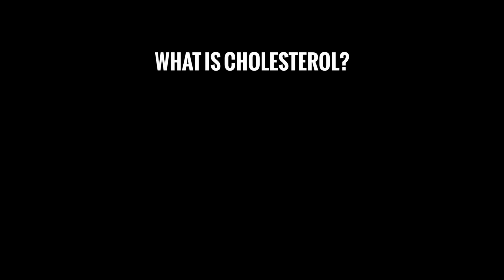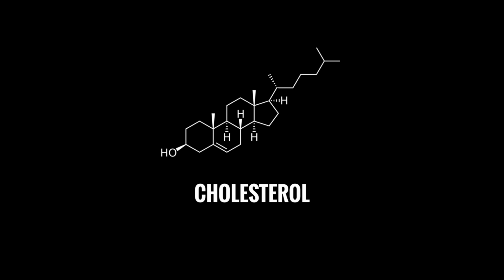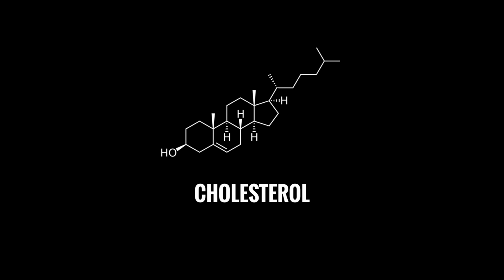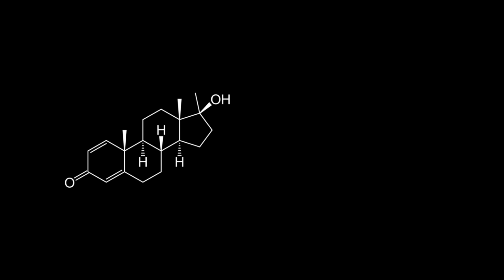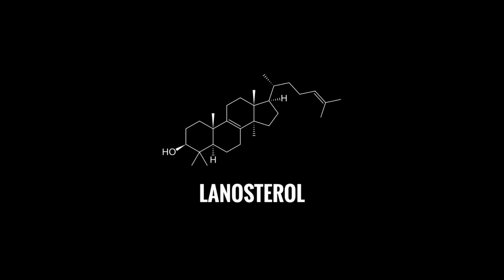So first things first, what is cholesterol? Let's take a look. This is what it looks like in molecular form. Cholesterol is actually made by your own body from a simpler steroid called lanosterol. Notice the similarity. A type of steroids called anabolic steroids help athletes do better in sports, who usually get in trouble later. But that's for a different podcast.